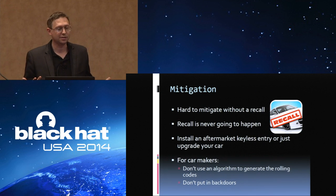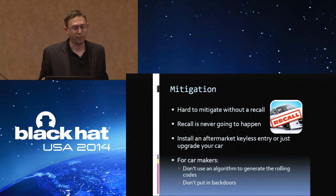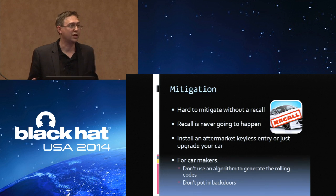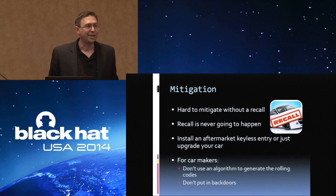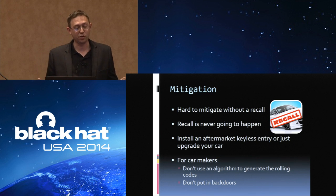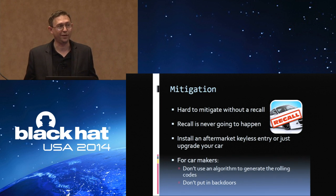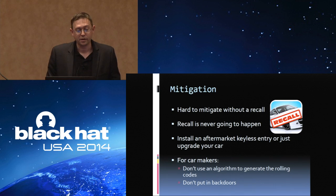So how do you mitigate against these types of things? Well, it's hard to mitigate this type of problem without a recall. And to be honest, a recall is never going to happen. You could, of course, install an aftermarket keyless entry system or possibly just upgrade your car. I do believe the security of cars has improved significantly over time. But if you're a car maker, don't use an algorithm to generate the rolling code, or at least employ cryptographers to do this work. Don't put in backdoors is another obvious thing, because once known, it's a field day for thieves.